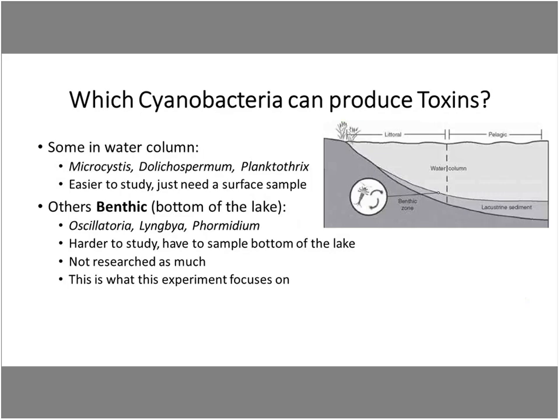So what cyanobacteria can produce toxins? Some are in the water column, such as Microcystis, Dolichospermum, and Planktothrix. And these are easier to study because all you have to do is just take some water from the surface of the water and sample that. And others that I'm looking at are benthic, such as Oscillatoria, Lyngbya, and Phormidium. And these are harder to look at because you have to go to the bottom of the lake to sample them, to study them. So that's why they're not researched as much as the ones in the water column. But this is what my experiment focuses on.